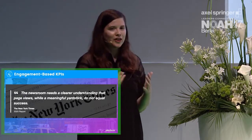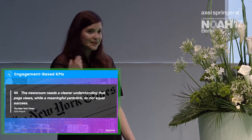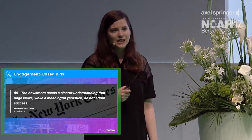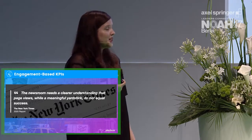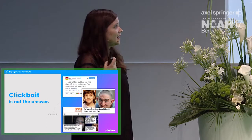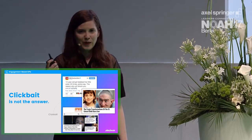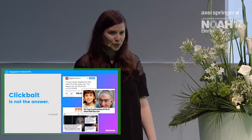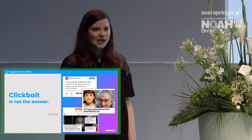And I think if you all think of when was the last time you read an article all the way through from beginning to end, it doesn't happen that often. And it's not what publishers really need, and it's not what their advertisers are looking for. Their ads are not being interacted with, and they're not even being seen. And it doesn't mean that clickbait is the answer, because again, when we're measuring ourselves with page views, we can just create a really great clickbait headline that will shock you, and then millions of people are going to click it, but again, bounce out 2 seconds after.